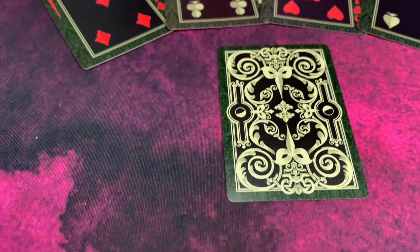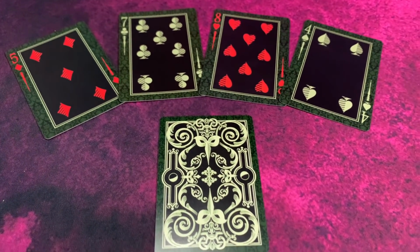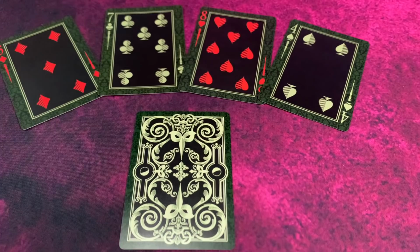And I'm not normally a big fan of dark cards, and by that I mean dark bordered cards. Cards where the back design will have a dark border, a black border, and in the fronts also. This is the Dark Edition, and this is one of the few exceptions to that rule for me. I do not own a lighter edition of this one. This is the only Venusiana deck I have, but I really like it.